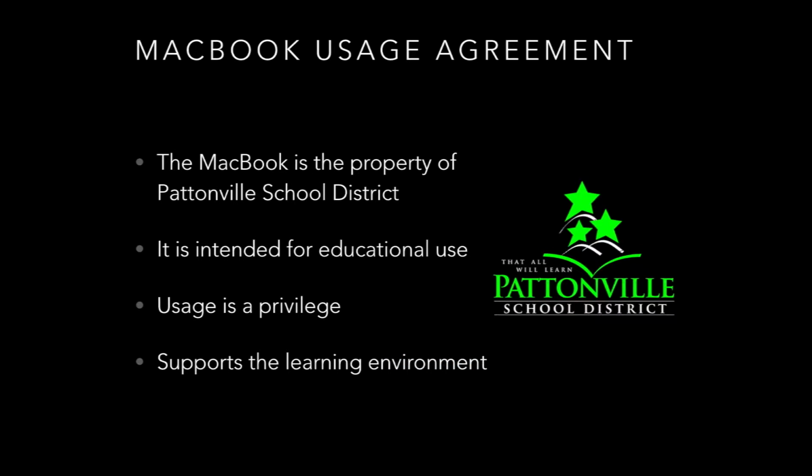Let's talk a little bit about how your new laptop is to be used. Your MacBook is the property of the Pattonville School District. It's intended to be used for educational purposes to support the learning environment. The use of your laptop is a privilege, one that can be taken away if you misuse it.